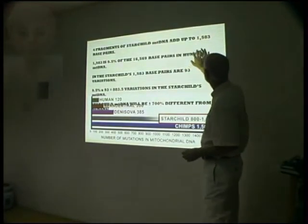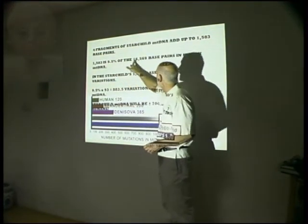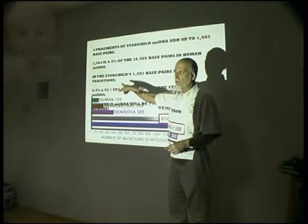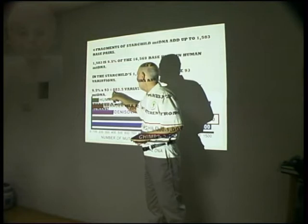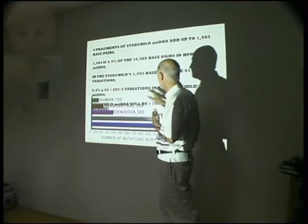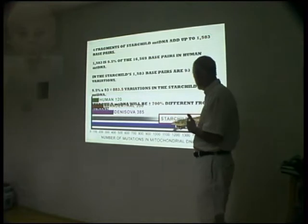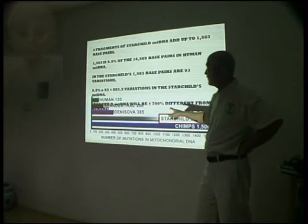Four fragments of Starchild mitochondrial DNA add up to 1,583 base pairs. 1,583 is 9.5% of the 16,569 base pairs in the human mitochondrial DNA. In the Starchild's 1,583 base pairs, there are 93 variations, almost to the 120 maximum in just the four fragments. 9.5% times 93 equals 883.5 if you blow it out to 100%, if you extrapolate it out, in the Starchild's mitochondrial DNA. The Starchild mitochondrial DNA will be 700% different from human. The slide is screwed up, as you can see. But here it is, between 800 and 1,000, as opposed to that.